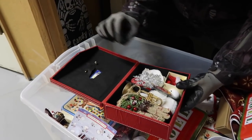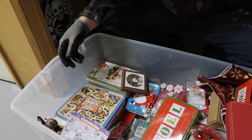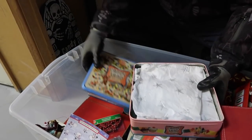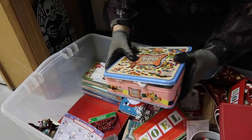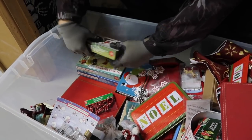Oh, how cool! Little boxes full of... Those Candyland boxes. I like those. They're heavy. Let's see what's in it. Oh, more of those dishes. Oh, the Christmas plates. Yep. I think there's a whole set of them. Yeah, because there's a few of these in there. Have Christmas morning breakfast on them.